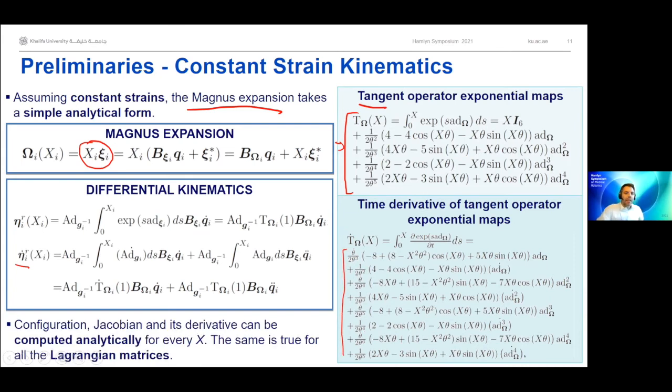So finally, for the constant strain case, which means everything is constant strain, so the rigid links are always constant strain and the soft links are assumed constant strain in this case, then in this condition you have analytic formulations that allow you to compute the configuration, the Jacobian, its time derivative, and in turn, you can also compute analytically the Lagrangian matrices of your dynamic model.